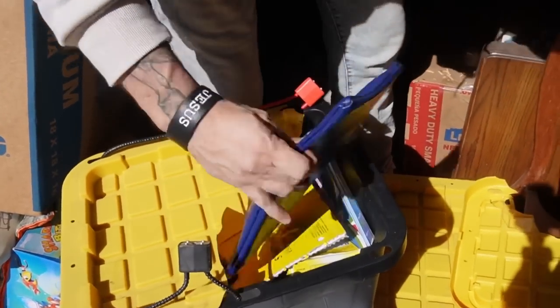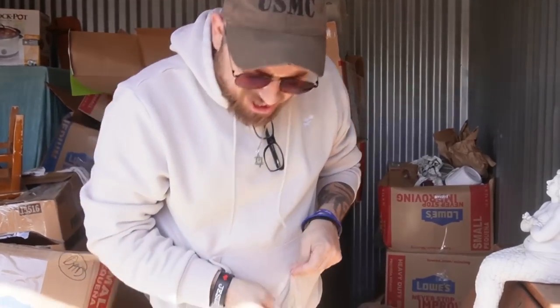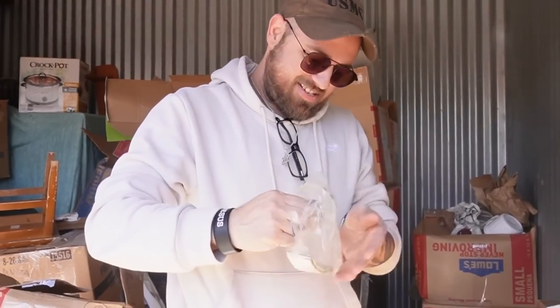Like, why are we locking this? Is it because of what's in here? Ew. I feel like I want to go straight for that. I know. Why would you lock that? I don't know. What is that?